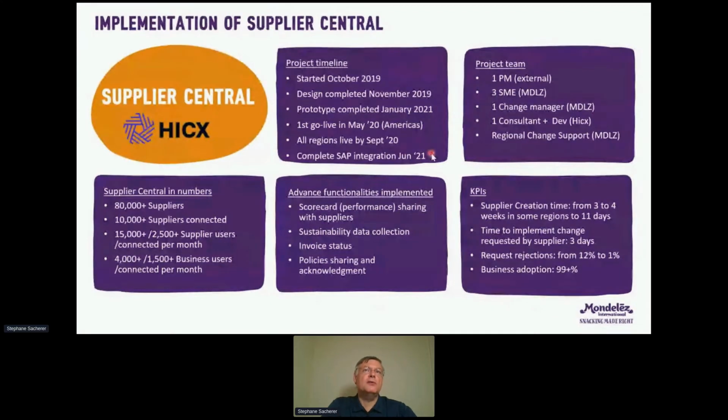And we finished with all the regions in June 2021. So we have now, for a few months, the system fully operational, with users requesting the creation of the supplier, entering their own data, and then the data, after validation, being sent directly to all our ERP systems.